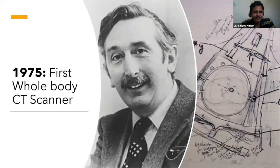Another great invention of the decade, in 1975, was the CT scanner. The CT scanner was invented by Sir Godfrey Hounsfield. What amazes us about the CT scanner is that it actually uses X-rays only, basically.